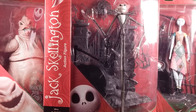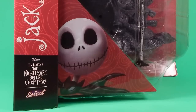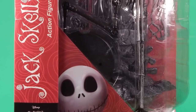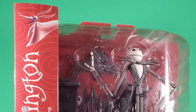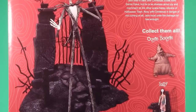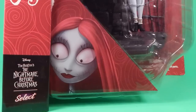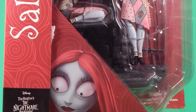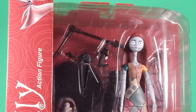Tonight, I'm going to take a look at the Nightmare Before Christmas Select line. Oddly enough, I walked into Hastings on Halloween Day, and they had the whole series just sitting there, which is kind of cool. I didn't even know they were coming out. I've been up Star Wars butt so much lately that I've been lagging behind on other lines. So this was kind of out of left field. I didn't know much about it.